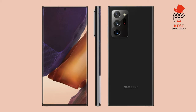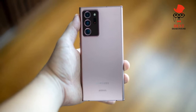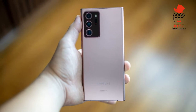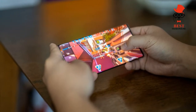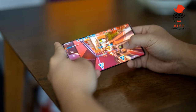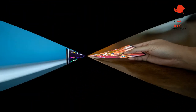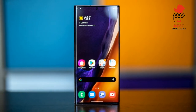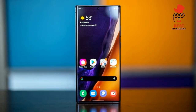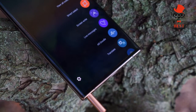Galaxy Note 20 Ultra review, release date and price. The Samsung Galaxy Note 20 Ultra had a release date of August 21, 2020, and is available through all of the major carriers. The 128GB version of the Galaxy Note 20 costs $1,299. The 512GB version costs $1,449, the same price Samsung charges for its Galaxy Z Flip 5G foldable phone.